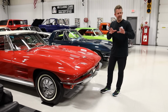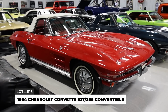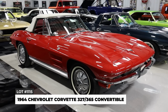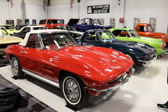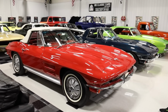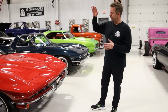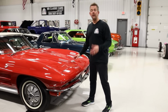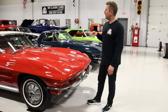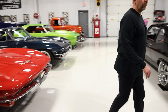I'm going to flip the camera over these 2 as well, but we have this 1964 Chevrolet Corvette. This is a convertible, a really special car. This is the 327, 365 horse. We're adding Roy's entire certification page to this car. It has won a ton of awards, including Duntov with the NCRS. Again, you've got to go on our website and read about these cars. They are so special.